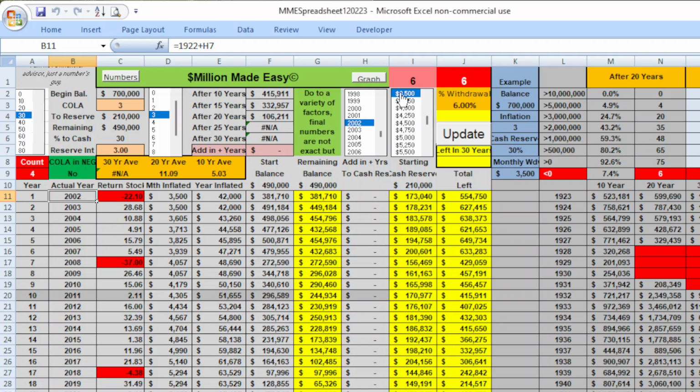So hopefully you can use these numbers to gauge how much comfort you can take in whether you're going to have Depression-type years or 1999-type years. Otherwise, it looks like you'd be just fine with 700,000, with 30% of that going to a cash reserve account paying 3%, and taking out 3,500. If you have 2,500 or whatever from Social Security, that would be giving you 6,000 a month.